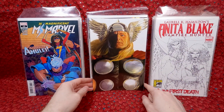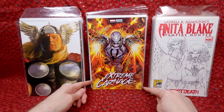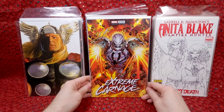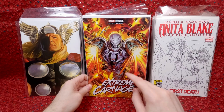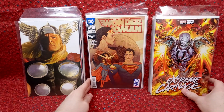A really cool Alex Ross Thor cover. Love that one. I love that whole month when he did a whole bunch of covers. Extreme Carnage variant edition. That one's actually kind of neat. It looks like Agent Venom, but Agent Anti-Venom maybe? I'm not sure exactly who the cover is, but that is super cool.